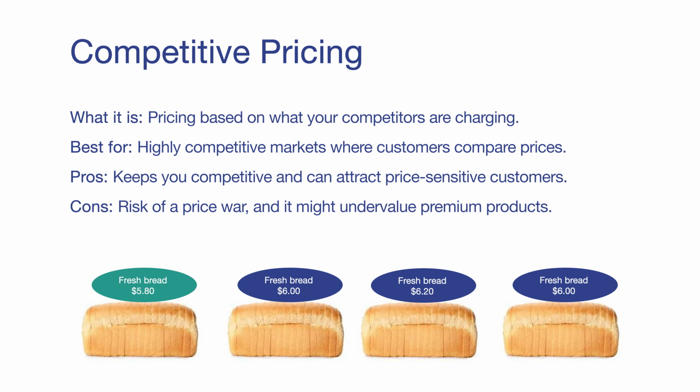Competitive pricing strategy. You set your price by looking at what your competitors are charging. This strategy works well in markets where there are lots of similar products, helping you to stay competitive. The loaf of bread example shows how businesses with the same product can charge different prices. The key is to stay competitive, maintain your product's value, and keep your customers in mind. Don't price too low and take a loss. But don't go so high that your customers choose your competitors instead.